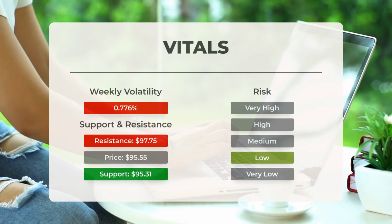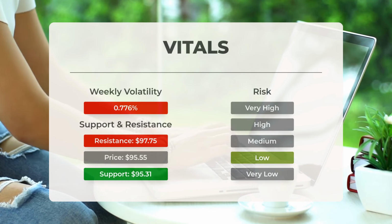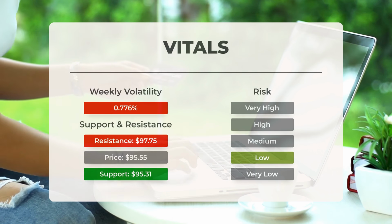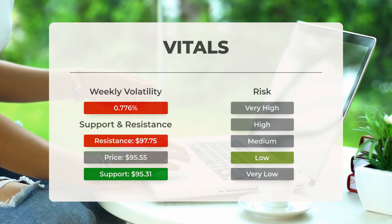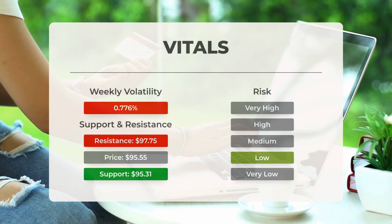Support, risk, and stop loss for iShares 20-plus year Treasury Bond. iShares 20-plus year Treasury Bond experiences support from accumulated volume at $95.31. This level may present a buying opportunity, as an upward reaction is anticipated when the support is tested. Generally, this exchange-traded fund exhibits very controlled movements, and with good liquidity, the risk is deemed very low for this stock.